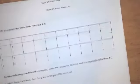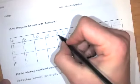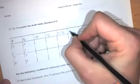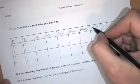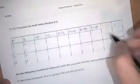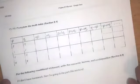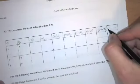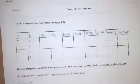All right, truth table, and this looks pretty shabby, so let me darken it up for you. We got P, we got Q, we got not P, we got not Q, we got P and Q, we got P or Q, we have P implies Q, we have Q implies P, which is our converse, we have not P implies not Q, which is our inverse, and then we have not Q implies not P, which is our contrapositive.